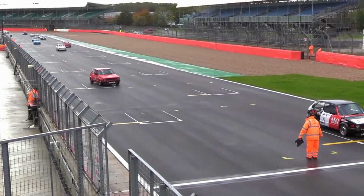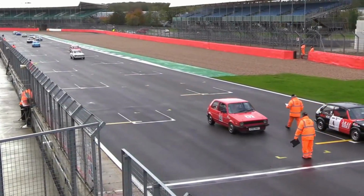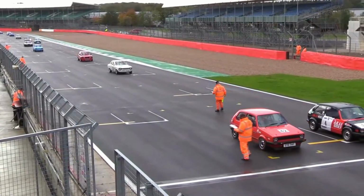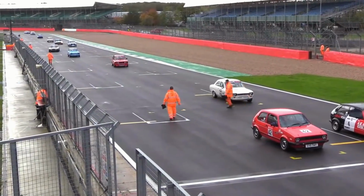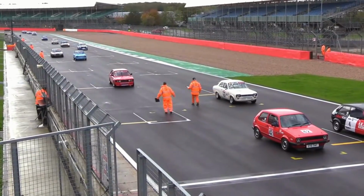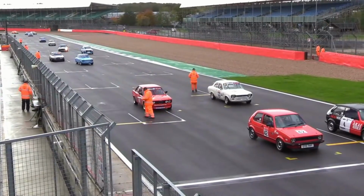The two Volkswagen Golfs on the front row of the grid. First time we've seen them qualify at the top. They're normally back in the midfield, making the most of the slippery conditions. Now we're just waiting to see if we are going to go racing this time, or whether they will get an additional green flag lap, given the conditions.